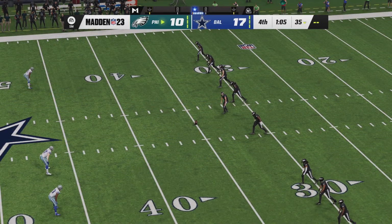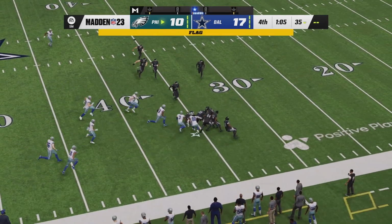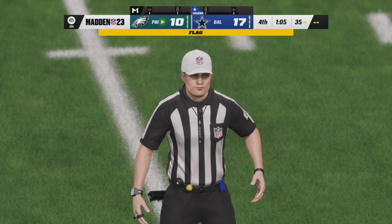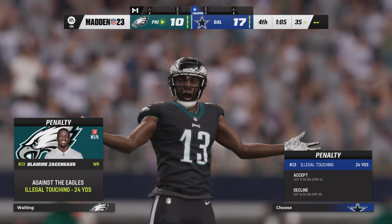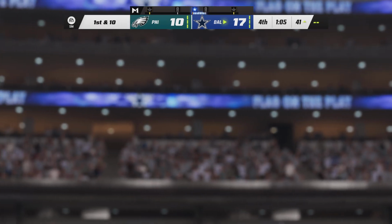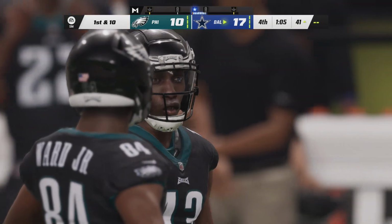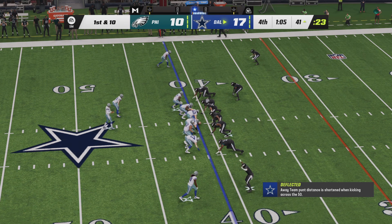So a minute and change to go, and this is going to be an onside kick. And they've got it. They recovered it. But hang on now, though. There's a penalty flag down. A big mistake in that spot. You got to let it go, Tim. They didn't give themselves a chance. They had an opportunity, touched it first. Now they're in a really bad spot.